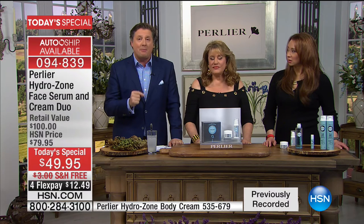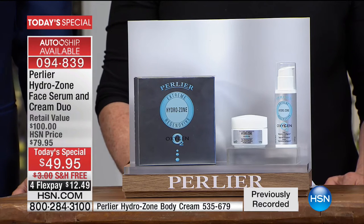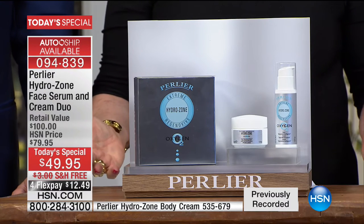But again, this is our new Hydrazone. That's why we're so excited. It became our number one product out of everything, even though we're a bath and body company. We've never had results like this. I have never seen results where you get 71% more hydration in your skin after 1 hour in a clinical study. That's huge.